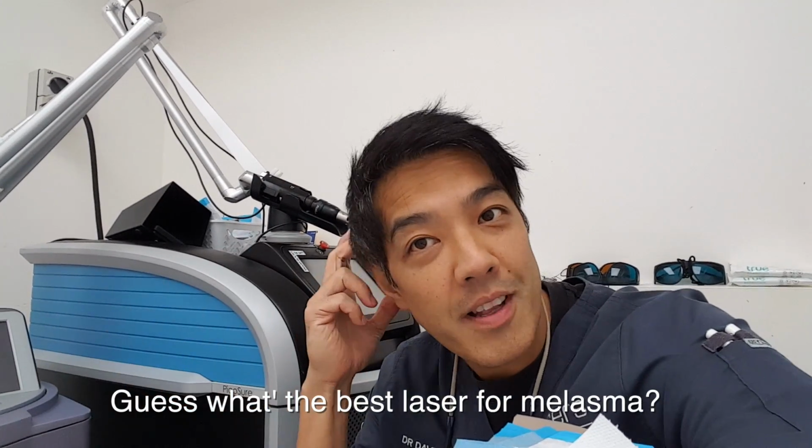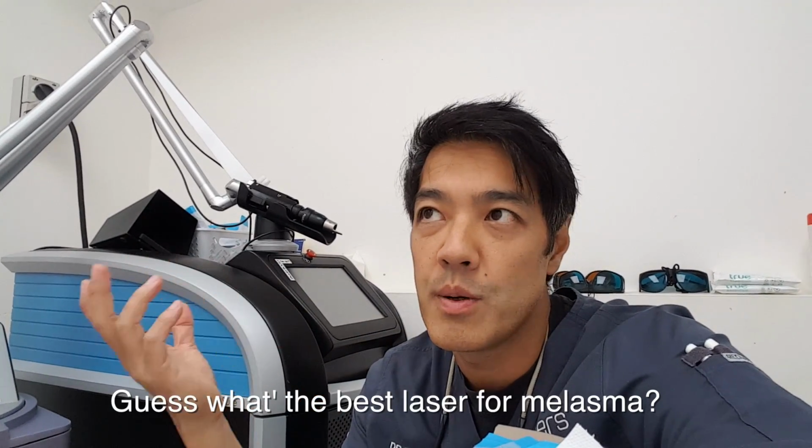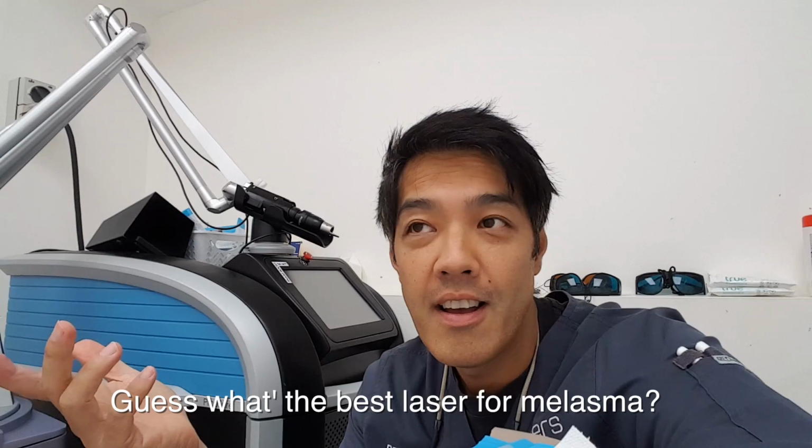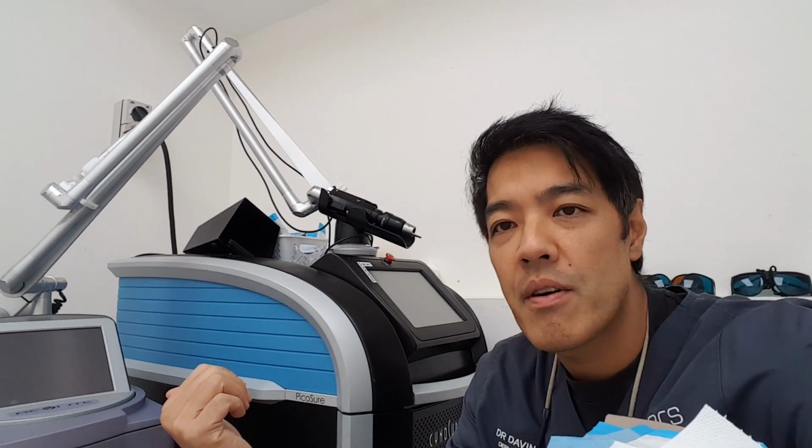Okay guys, so we talked about different lasers and what I like using. Sure, Fraxel can treat melasma, Fraxel 1927, Clear and Brilliant, even safer. But my laser of choice are actually these lasers. They're called Q-switch lasers. They're the same lasers we use to treat tattoos, right? So how this laser works is actually not by shattering the pigment. So we don't want to aggravate the pigment cells. What we want to do is decrease the pigment production. And we use these lasers in a very low setting.